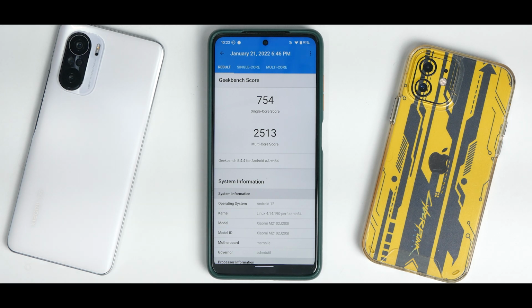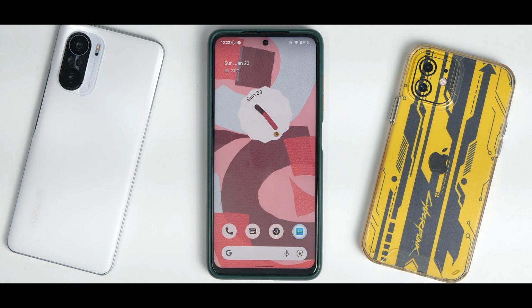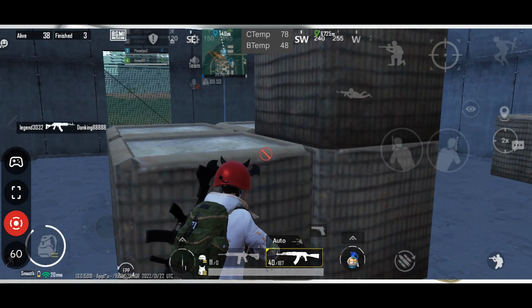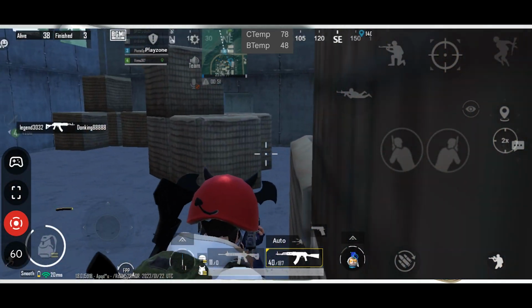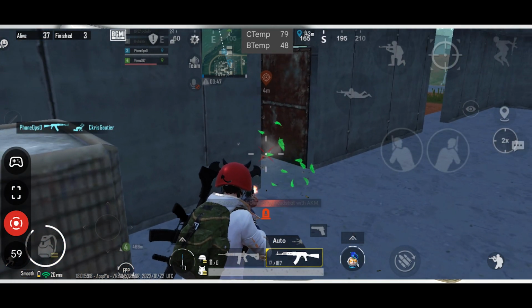But I'll tell you this, I was gaming almost for an hour, BGMI, and I was gaming without a case. And the temperatures of the processor, I saw them reaching 74 to 75 degrees. I did not experience any lag. It was rock solid at 58 to 60 FPS, but the phone was definitely uncomfortable to hold. So that is something to consider. The battery temperature did go up to 47, 48 degrees.